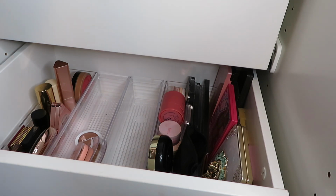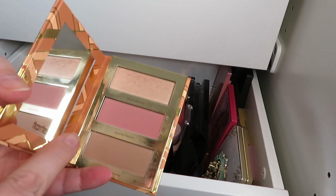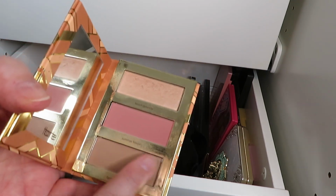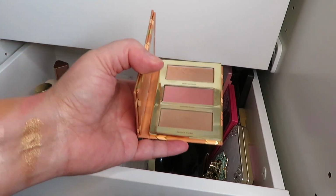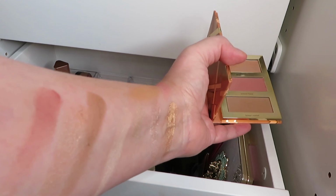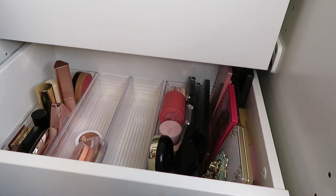What else do I have? I have one from Tarte, the Hamptons Weekender. And I love this palette. You can't tell I've used it, but trust me, I've used it, and I've got the videos to prove it. Just don't ask me which ones. And I'm standing here, I open this, and I can smell it. It's so delicious. I mean, seriously. Creamy, beautiful, absolutely gorgeous palette. Not going anywhere. Not that this is a declutter, but, you know.